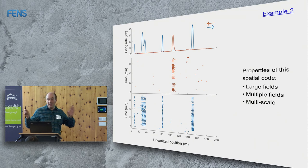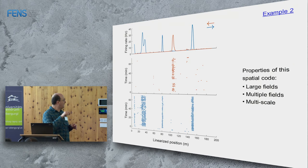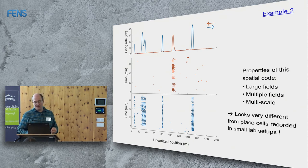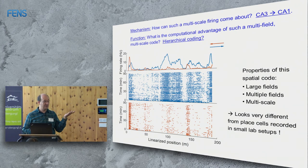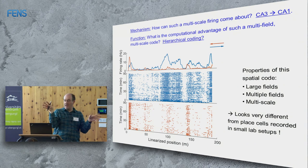We now have hundreds of neurons from multiple animals. It's very robust. It's really always this case of large fields, multiple fields. Sometimes you do see single fields in one direction, but in general we have, on average, five or six fields in each direction, and they're multi-scale. So it looks very different from place cells recorded in small lab setups, and we are now trying to understand, first of all mechanistically, how such multi-scale firing can come about. One possibility would be, for example, that in CA3, which projects to CA1, you have single-scale place fields that converge on neurons in CA1, which together create the multi-scale representation.